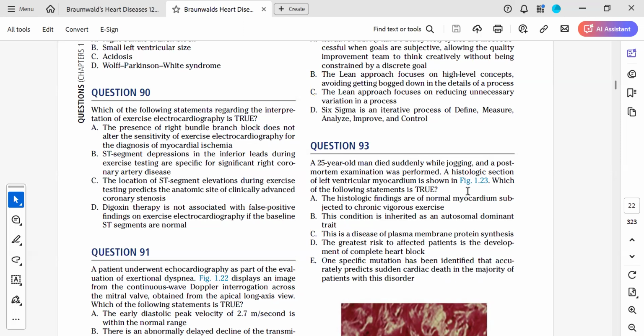as the baseline changes, it can obscure the exercise-induced ST segment changes. So if you have right bundle branch block in leads V1 to V3, it can alter the sensitivity, because now it will alter the baseline, obscuring the ST segment changes that could occur during exercise. So that makes option A false.